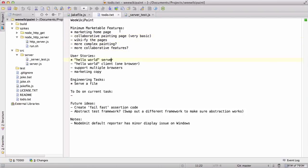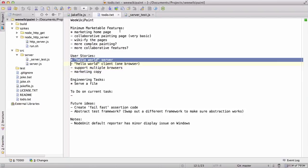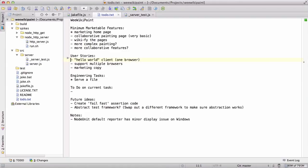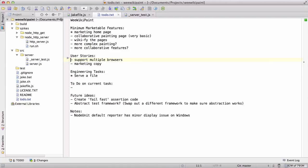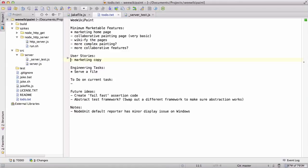And the trick with the MMF is to make it as small as possible. I often find that when I first conceive an MMF, I imagine it being much bigger than it needs to be. And that's exactly what happened here with WeWikiPaint. I promise I didn't do this on purpose. It's just what normally happens. We don't need to support, we've got a Hello World server, that's done. We don't need to do any browser testing on the client other than a little exploratory testing to make sure that we understand how the serving works. So we don't need to do that. Similar for multiple browsers, if we're just doing a homepage, all we need is just HTML, and we understand how that works.